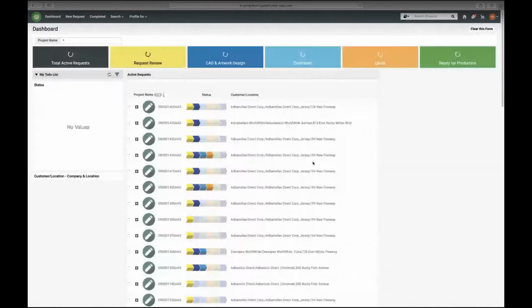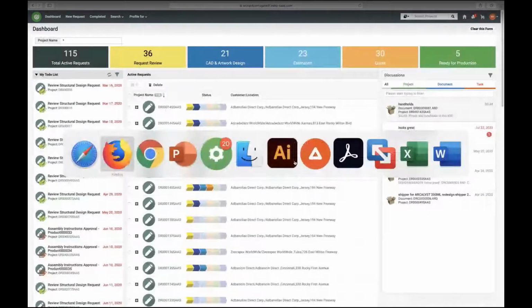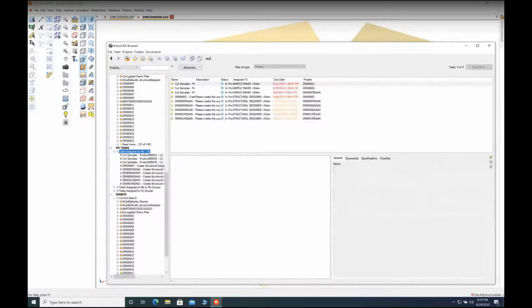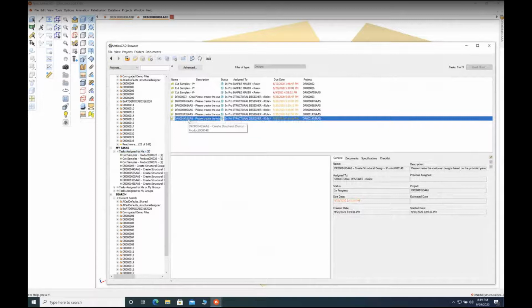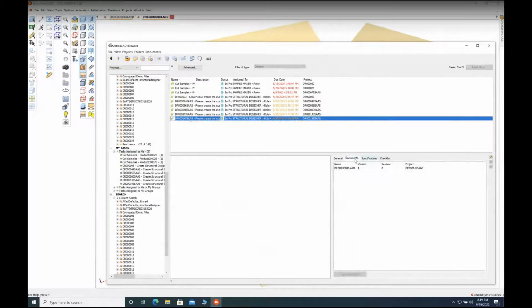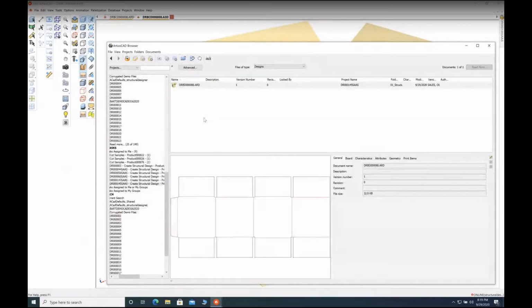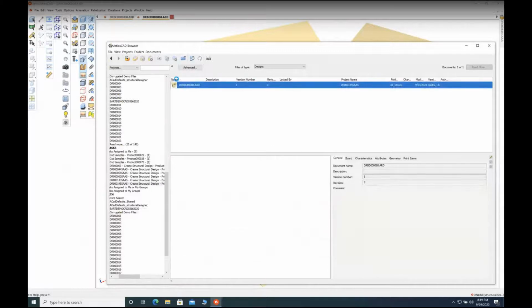It continues on to whatever the next stage may be. In this case, the next stage is the actual structural designer. So if I refresh my menu, I now see here that I have something to do. And if I go through the specifications and notes and whatnot, I'll be able to see that I have to add handholds to this. So I open that project up.